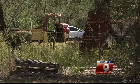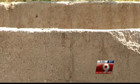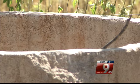Driving by this property on East Tanque Verde, you've probably missed it. A concrete wall that stands about 3 feet high. But look inside and you'll see piles of trash. Gary Hicks has been monitoring it for years. He's the president of the Arizona Water Well Association.